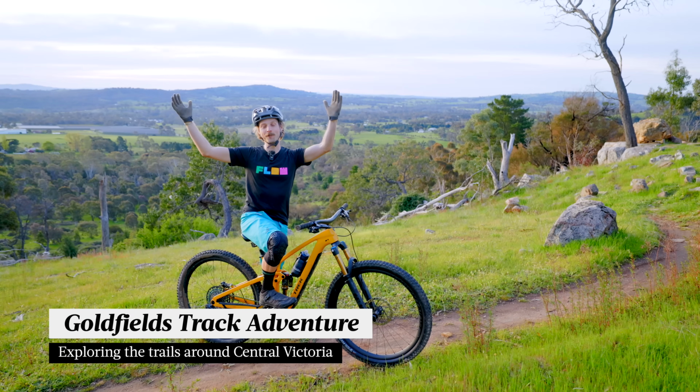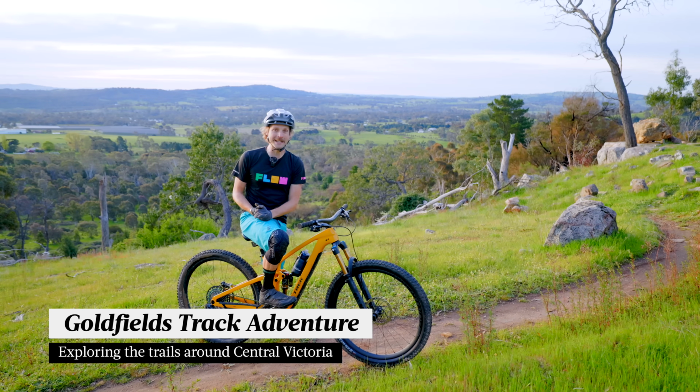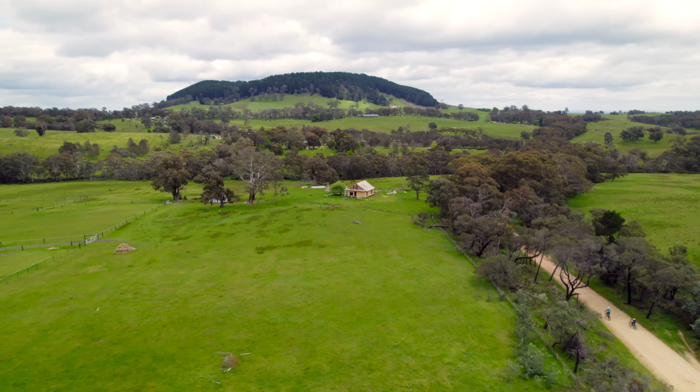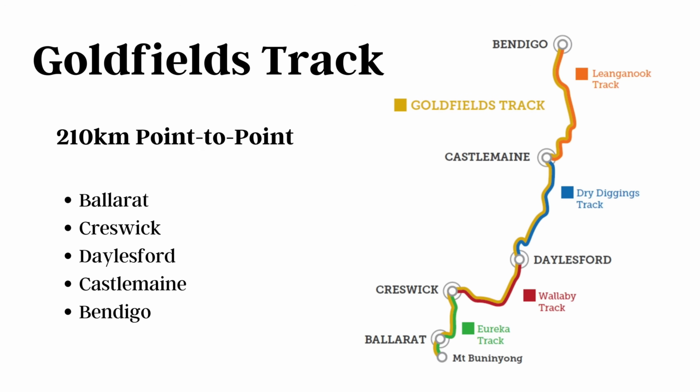Welcome to the Goldfields region in central Victoria, the scene of Australia's gold rush in the 1800s and home to the Goldfields Track, a historic 200-kilometre point-to-point trail that runs from Ballarat all the way through to Bendigo.